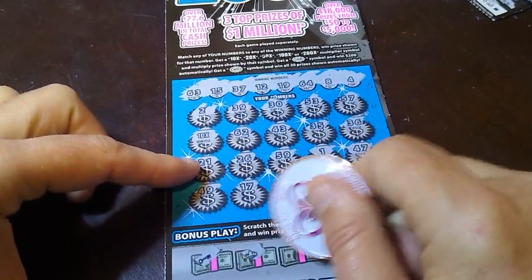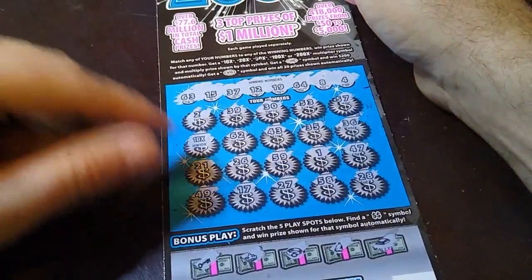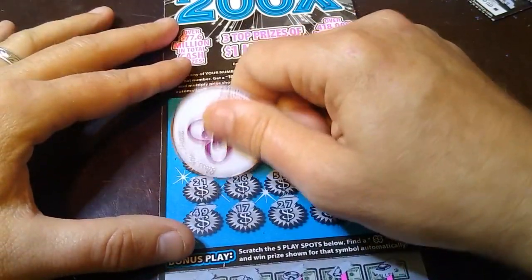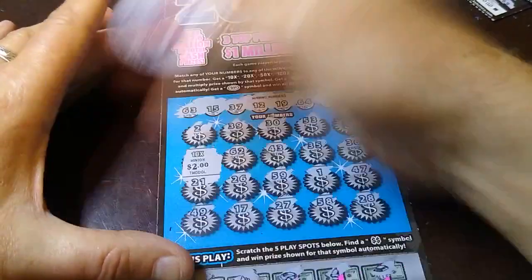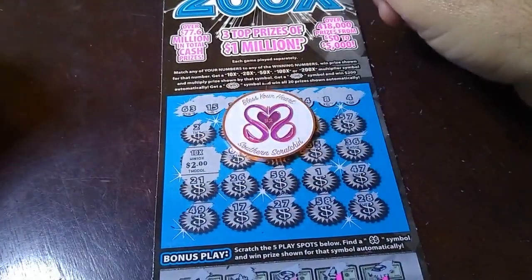Looking for $2 bill signs. And we're not going to get. Now, I have never got anything other than $2 under here for the $20 back. So, I don't expect we're going to get anything else. And we're not, because it doesn't have anything. Nope. $20. But we got $20 back out of our $40. And it's a win. But, oh well.